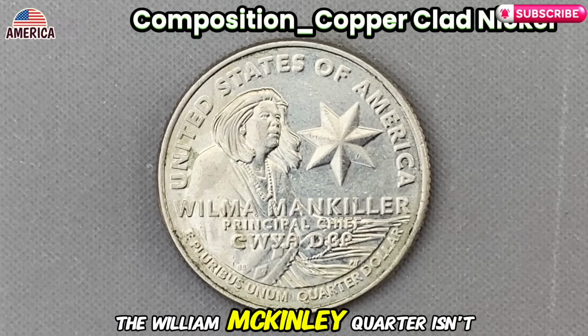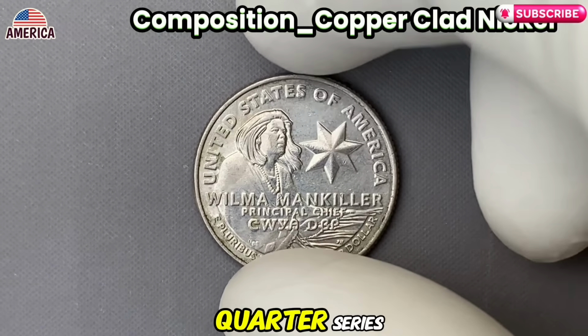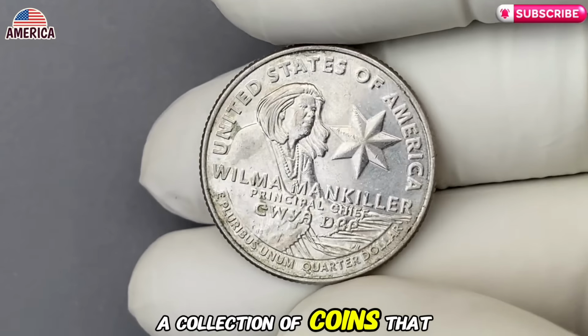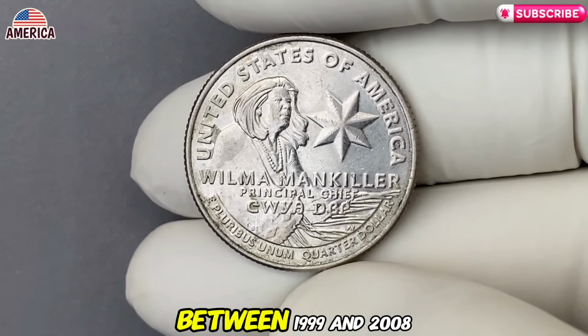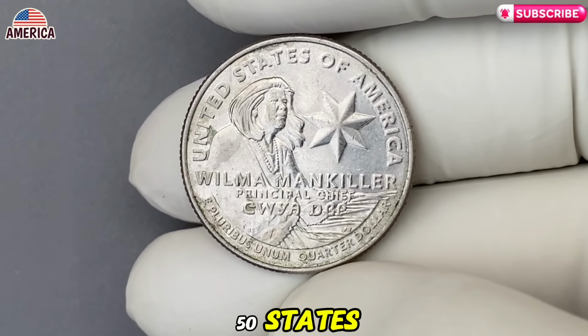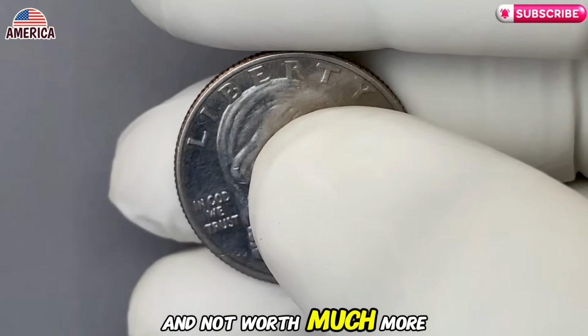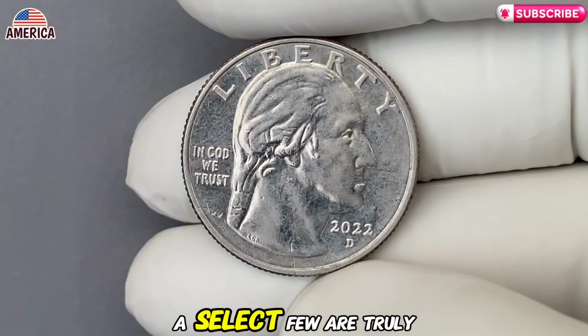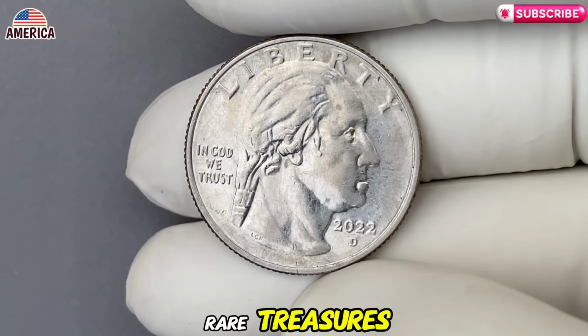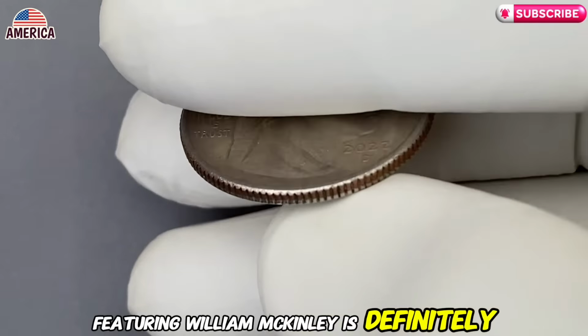The William McKinley quarter isn't your average coin. It's part of the State Quarter series, a collection of coins that were issued by the U.S. Mint between 1999 and 2008 to celebrate each of the 50 states. While many of these coins are easy to find and not worth much more than face value, a select few are truly rare treasures. And this one, featuring William McKinley, is definitely among them.